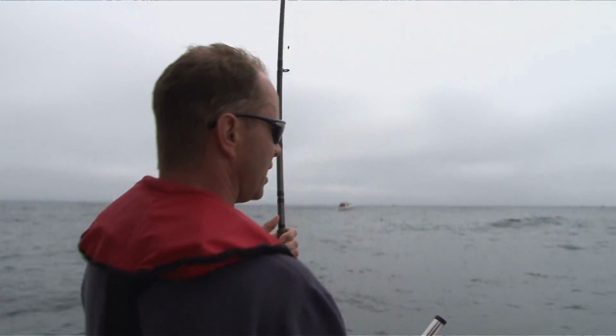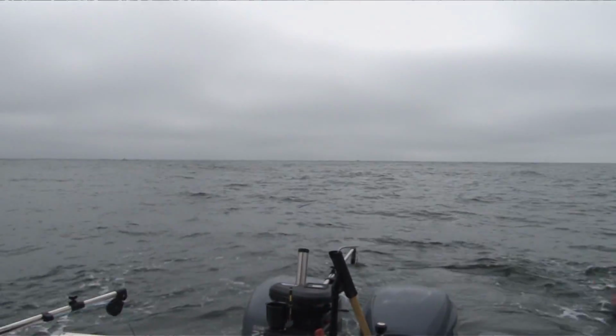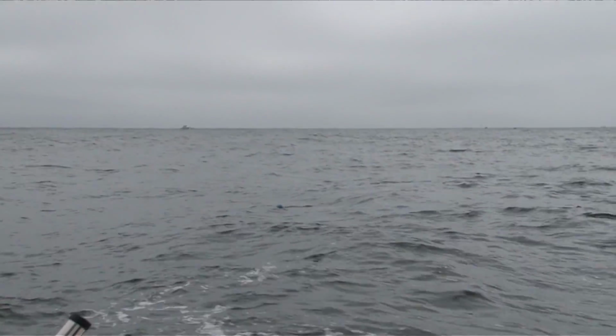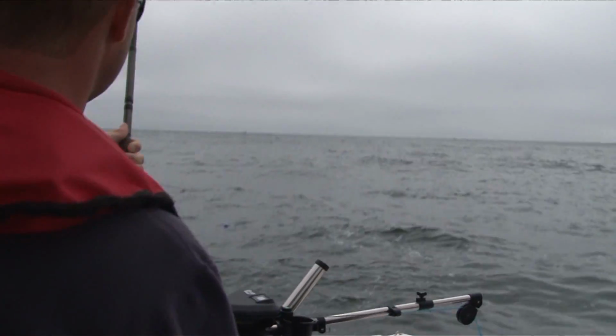Lucky Sport Fishing, and here he is. Up on surface, coming at me. Time to catch up, coming right at me. Doesn't like this at all. All barbless, catching up, catching up. There we go. He's outside of the boat now.